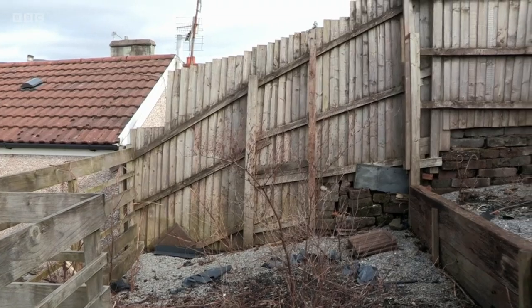So then the garden, and the very large mound of earth behind the block wall. At least the block wall looks fairly substantial, even if it doesn't look very pretty.